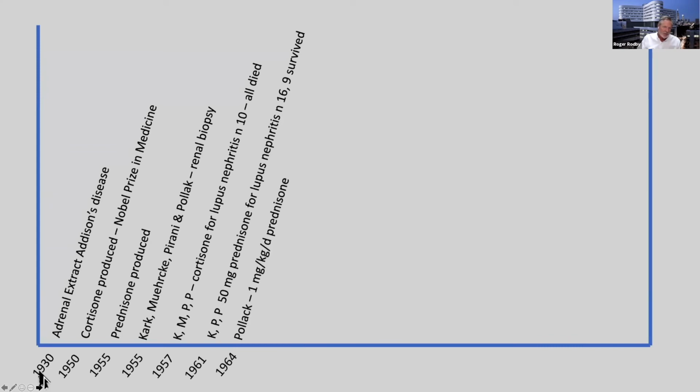And by 1964, Victor Pollack published his results, which basically became the standard of care: 1 milligram per kilogram per day of prednisone with very good results. Interestingly, I think we're starting to cut back on that, but that was pretty much the case for the next 40, 50, 60 years. 1 milligram per kilogram per day of prednisone, whether it was included with other drugs or not.